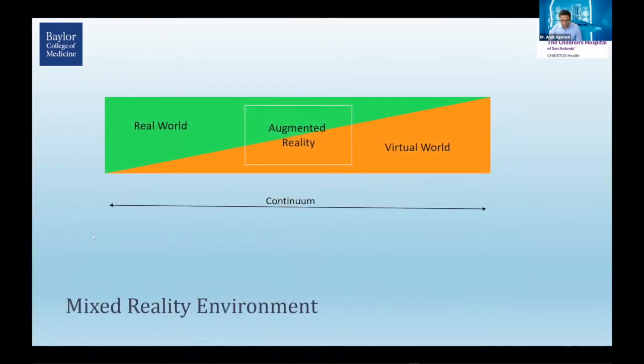So as I think Dr. Tandon's screen was, the picture was much more elaborate, but I see mixed reality as a continuum from real world scenario to virtual world. And augmented reality lies somewhere in the middle, augmenting real world environment with virtual world elements.